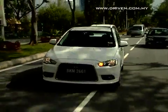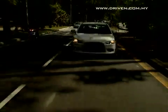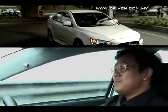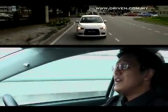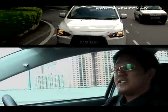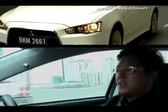Well, I just got some news that Proton has just renewed the cross-licensing and technology transfer agreement with Mitsubishi. So what can Malaysians expect? Well, we can expect that the 2nd generation Wajah would be a rebadged 8th generation Mitsubishi Lancer. Well, until that happens, I guess we just have to focus our attention on this baby over here, retailing at 123,980 on the road, which I must say that Mitsubishi is giving its competitors a run for their money.